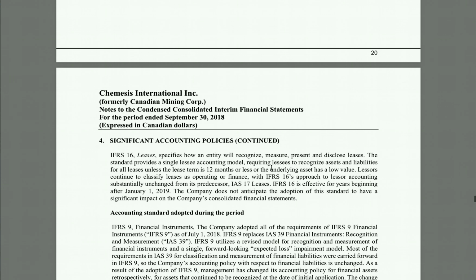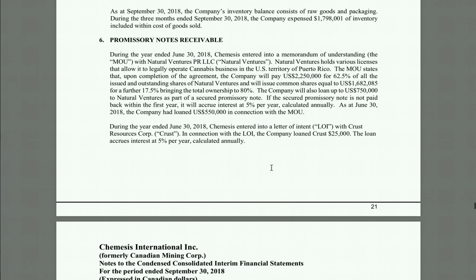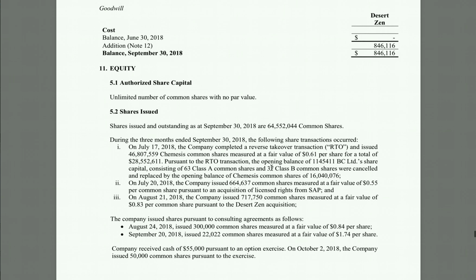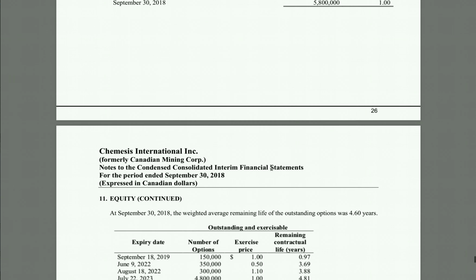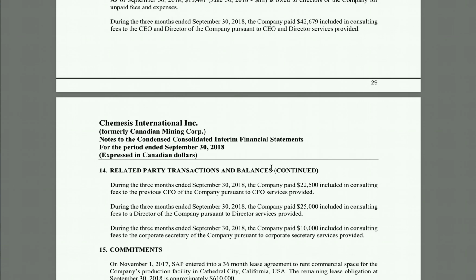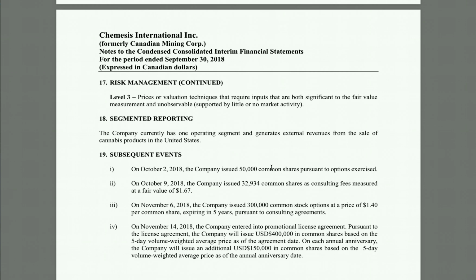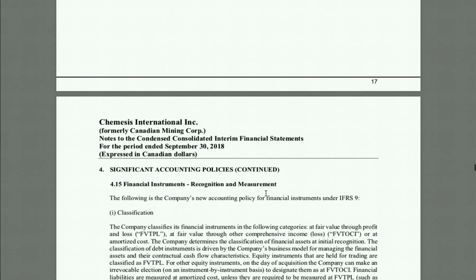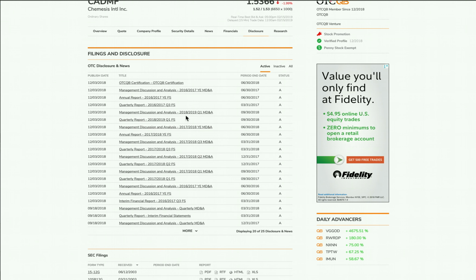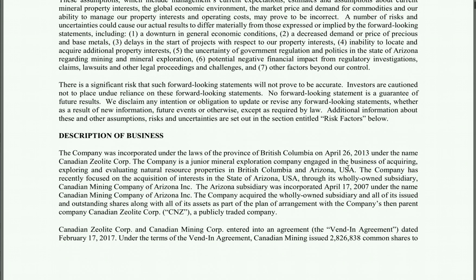It may not be in this filing. But basically, what I got from reading through this company's filings is that they're a mining company, or they have been. They were a mining company, and they're not making money as a cannabis company. Let's see if it's in this management discussion and analysis.